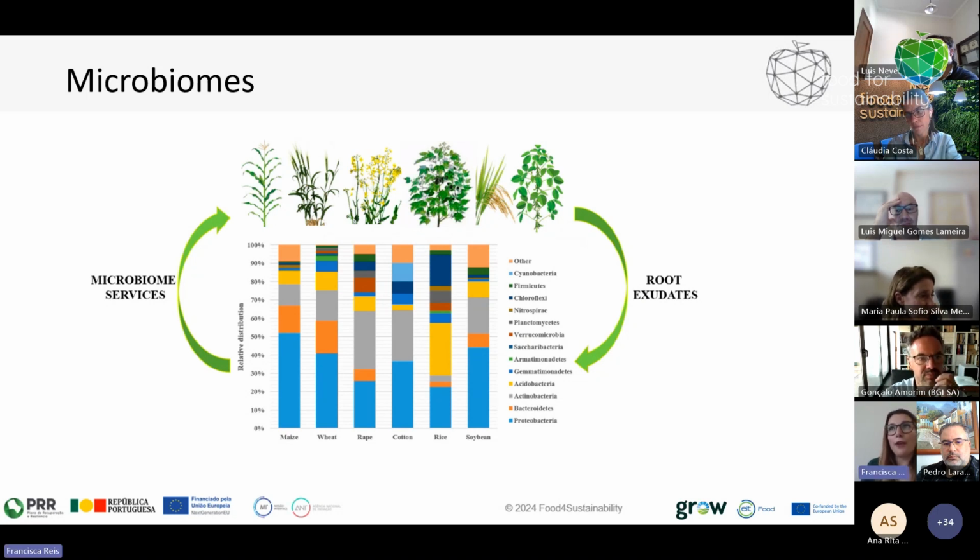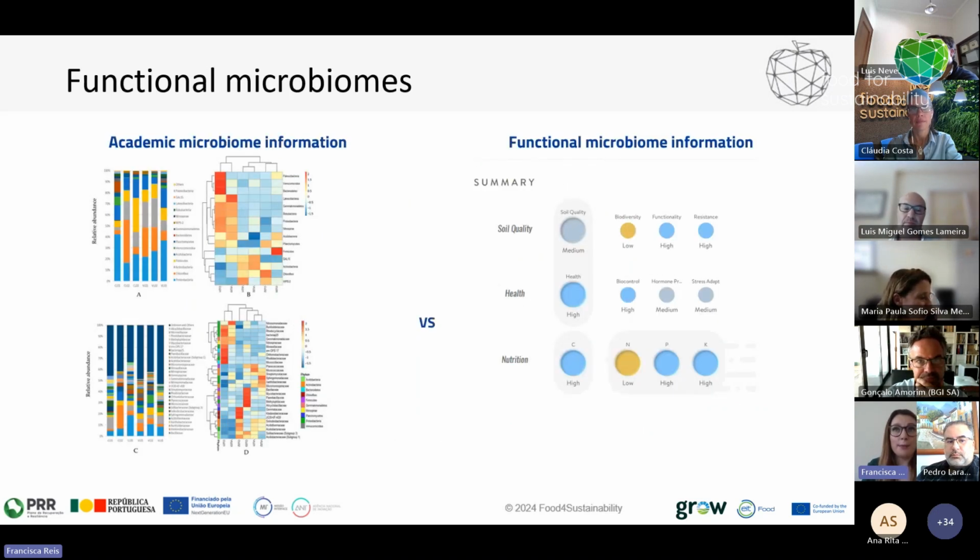But these kinds of graphics and some fancy names are very difficult for farmers to interpret. So the question is, can farmers use this information on their daily challenges? I guess you already know the answer, and the answer is no, because these graphics were designed for academic purposes. These graphics with a lot of colors, a lot of Latin names, and for instance, these heat maps are very difficult to interpret. So we create this functional microbiome information, which directly supplies the information that farmers need to do the field interventions in agricultural crops.